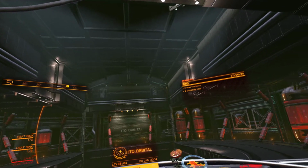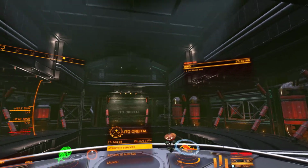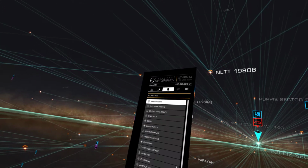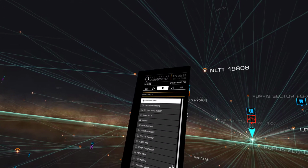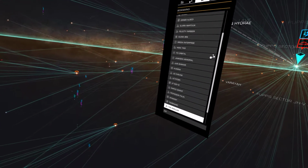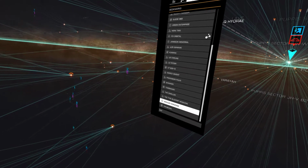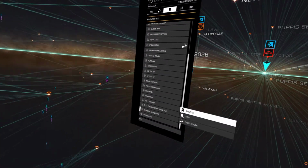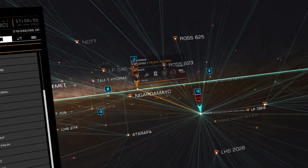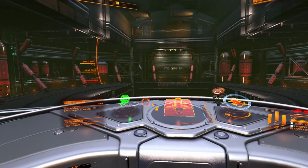I, on the other hand, just want to go straight to Waller Horizons directly, which I have listed in my bookmarks. So up here on the top, bookmarks, I got several of them. Right at the bottom is Waller Horizons, and I'm going to go ahead and select it and plot the route. You can see it's a single jump, and then I'm going to go ahead and launch.